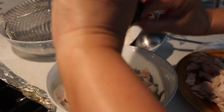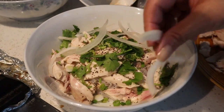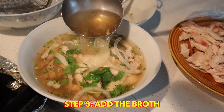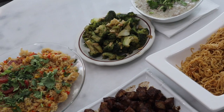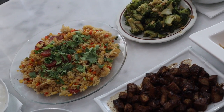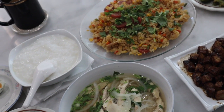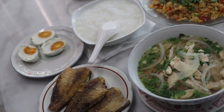Adding the finishing touches. Now we just add the broth. So yeah, let's dig in. There's fried rice right here. We got the broccoli to eat with the fried rice, or the garlic stir-fried egg noodle, and the filet mignon Bo Luc Lac stir-fried beef, the chicken pho, and salted fish, and salted duck egg right here.